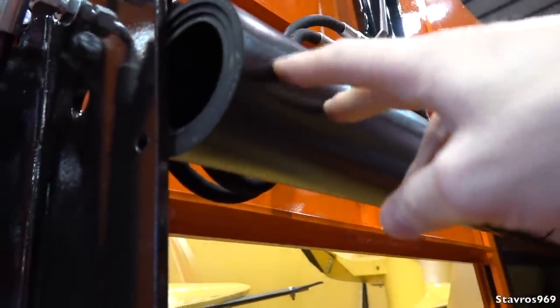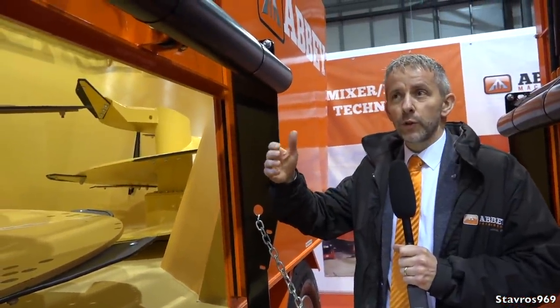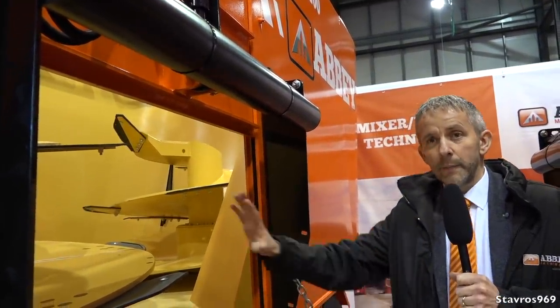And Michael, this is just a rubber flap that comes down here, is it? Just purely for safety. Yeah. Purely for safety. So that rubber flap is down while it's in use, so the feed can fall out there and nobody can put their hand in there to get hurt.